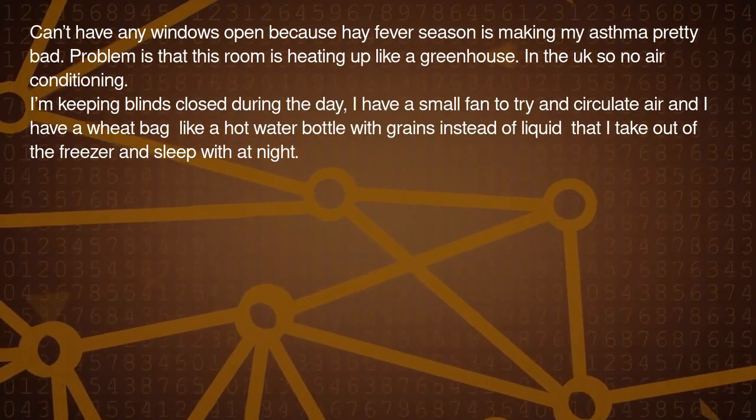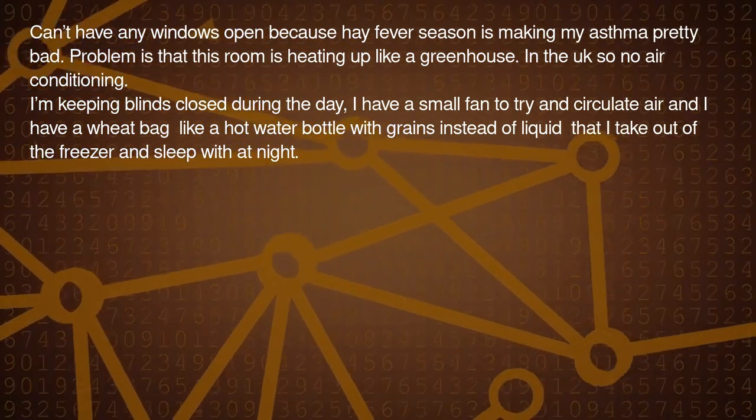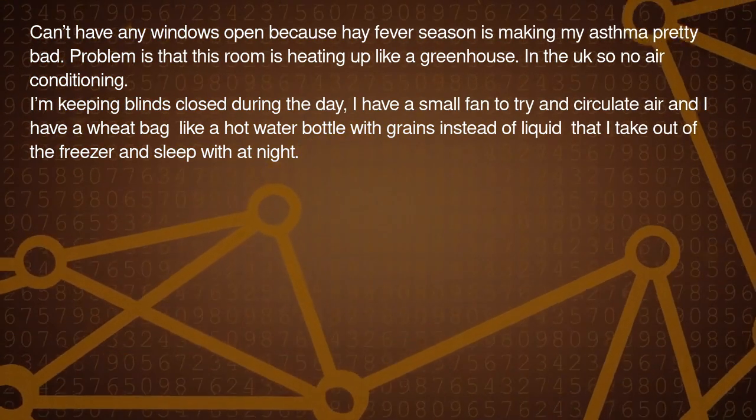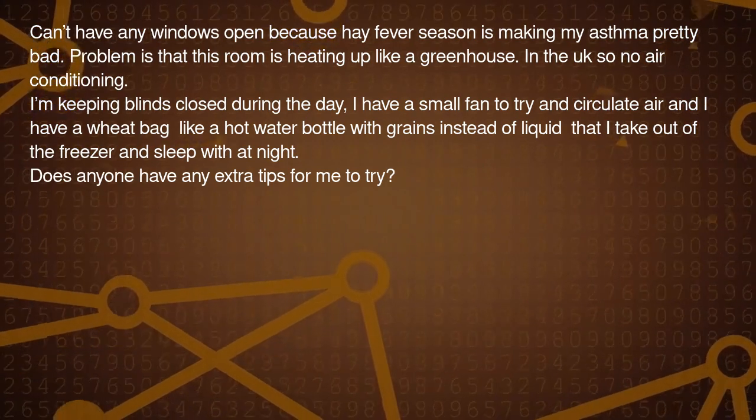I'm keeping blinds closed during the day. I have a small fan to try and circulate air, and I have a wheat bag, like a hot water bottle with grains instead of liquid, that I take out of the freezer and sleep with at night. Does anyone have any extra tips for me to try?